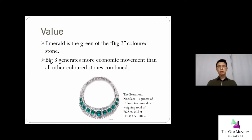Because emerald is the green of the big three colored stones that consist of sapphire, ruby, and emerald. So this big three generates more economic movement than all other colored stones combined, you see? So this amazing piece right here, why I chose this big picture, okay? The Beaumont necklace is because I personally had the privilege to see this necklace for myself. It was sold at $3.5 million in the month of my graduation in GIA in London.